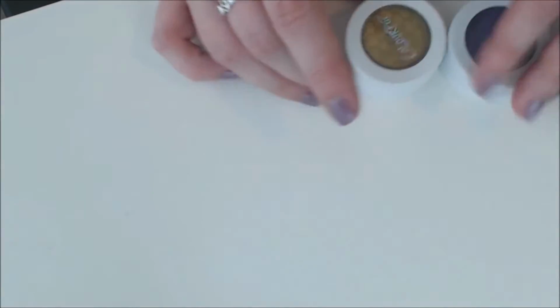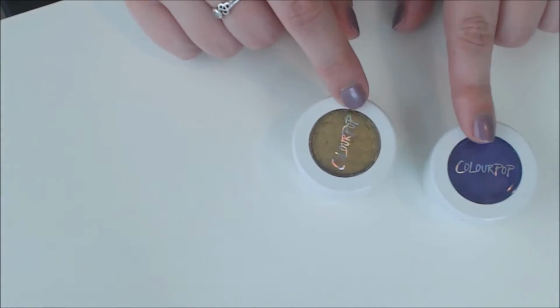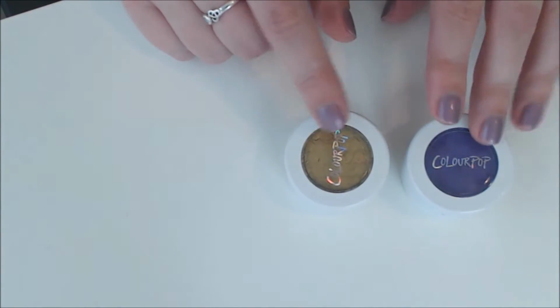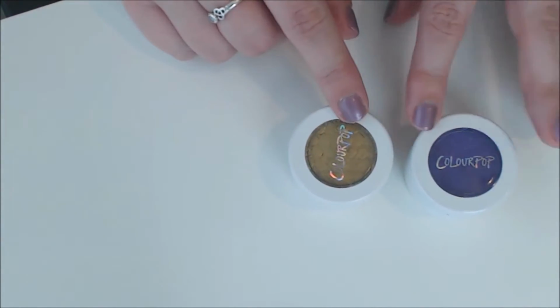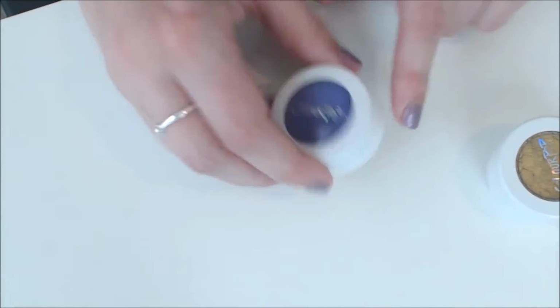Okay, I am decluttering a couple of Colourpop shades. So I decluttered a few a little while back because they had dried out a bit, and now I'm going to go ahead and declutter one for the same reason. This purple, oh, I wanted it to live on forever because it's so stunning. This is the shade Dare.